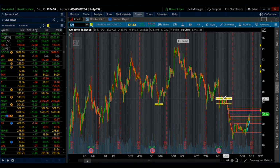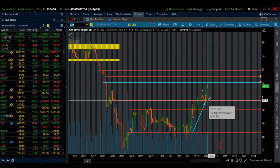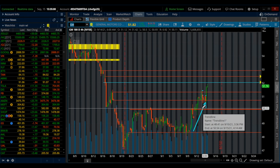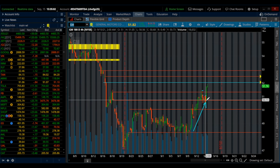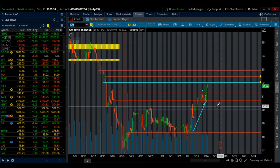Another one that I alerted to in the chats, kept talking about, GM. GM was another ticker that we ended up trading. It took some 50 calls here when this changed trend, and it actually pumped again today, and it's hitting the first alert. First target up here. So it's a nice rally-based rally. It's a nice staircase pattern, which is pretty awesome. So keep eyes on GM.